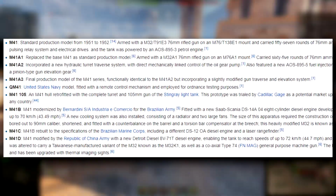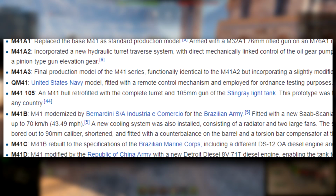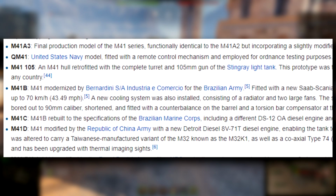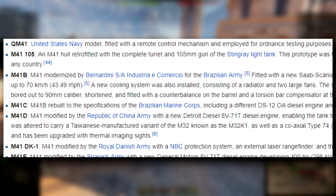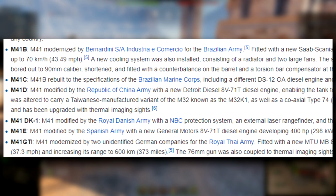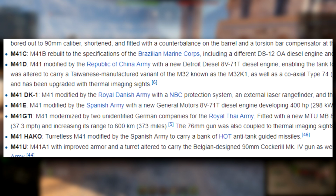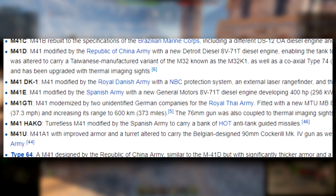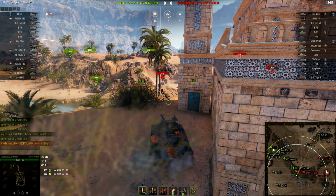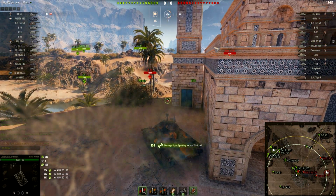So, looking at this list over here guys, I can say that we are not done with the M41s in this game. We have the M41 DK1 edition, for example, modified by the Royal Danish Army. We have M41E, modified by the Spanish Army, and the Spanish Army had a couple of M41s, for example the M41 Hakko, or Heiko, or however I have to call it. We had the Brazilian Army version M41B, so I guess we are going to see more M41s in the future.